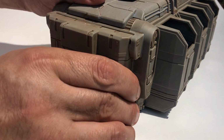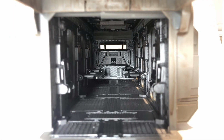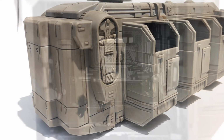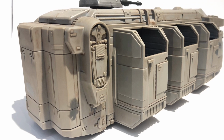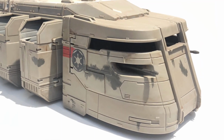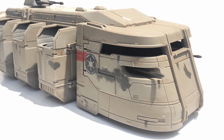Another main feature is an opening hatchback with extreme detail to deploy all your troops, ammo, and equipment. This thing is a tank, and I always get a little nervous when one of these rolls up on the Mando crew. You can see that both sides have the Imperial symbol with the red detail paint.